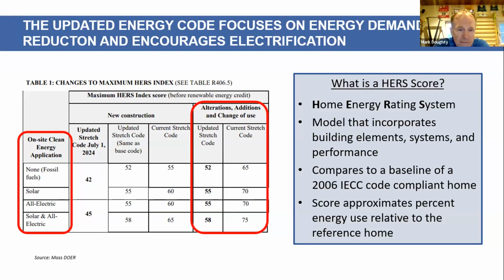So if you look on the left, you see the number 52. That would say that the new code requires a home to be built to use approximately 52% of the energy of a home built in 2006 to code. So what the new code does is it biases people toward solar installation and all electric, because you're allowed a higher HERS rating there, which means you can get away with a little bit more, if you want to think of it that way.